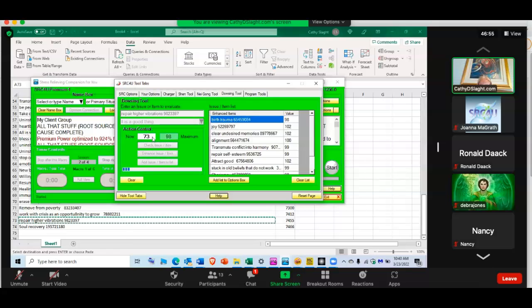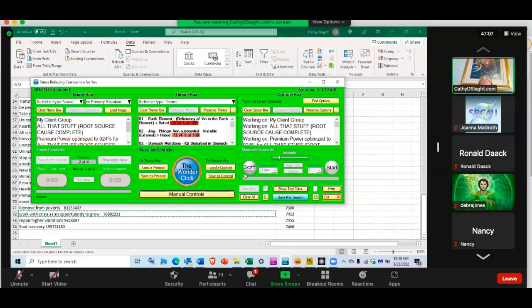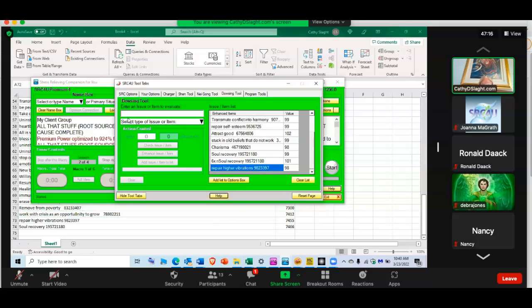Okay, taking a pretty good number there. Still, this is something we'll continue to work on. Actually, that is a very good one for the sustenance balancer if we want it. A lot of times, if you have a situation where someone is really struggling, you can just go in and focus on this.